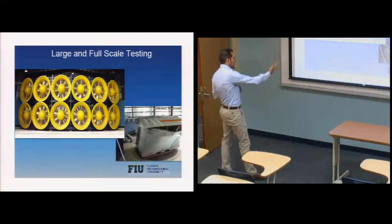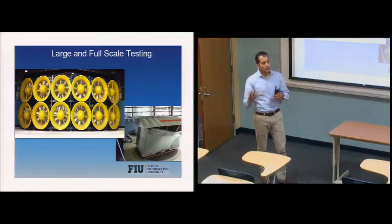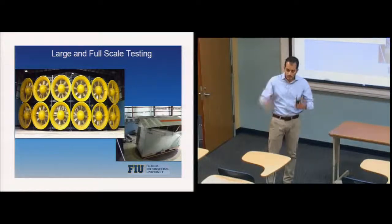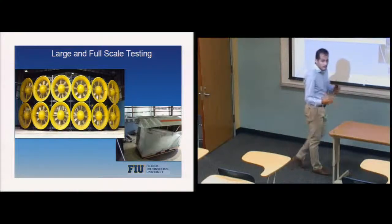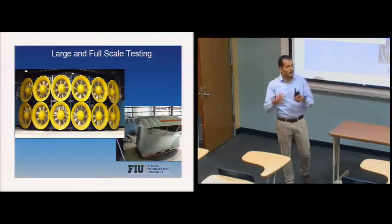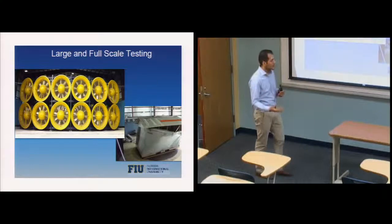And this is another approach, and that's what we have here at FIU, large scale or full scale facilities. In wind tunnels, we test something that's really small, a geometric scale of 1 to 200, so you scale down 200 times, 100 times the structure. The advantage of these facilities is that we can test real scale, full scale components, or even large scale buildings, 1 to 5, only like 5 times smaller. And this is a major advantage.